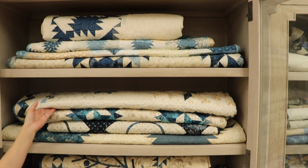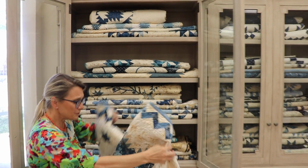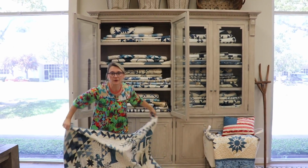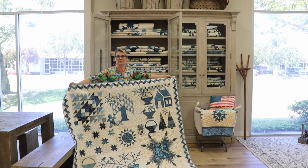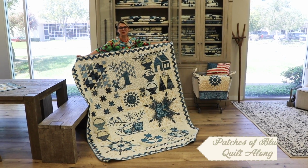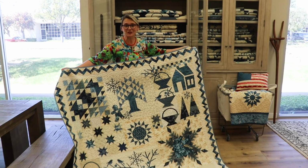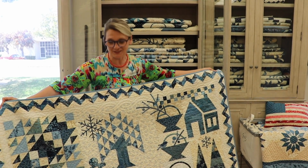There is one that I wanted to show you. Come on, let's pull this one out. A few years ago, I had a wonderful book that came out from Martingale called Patches of Blue. There's a series of 3 books, Patches of Blue, Patches of Scraps, and Patches of Stars. And for Patches of Blue, we did a quilt along that I organized on my blog. If you have not visited our blog, make sure you go to our website, visit our blog. I post really fun things.